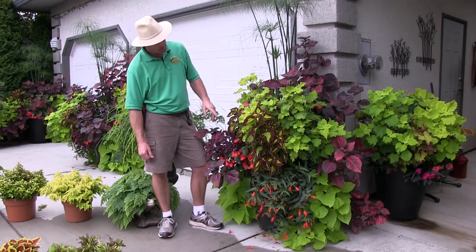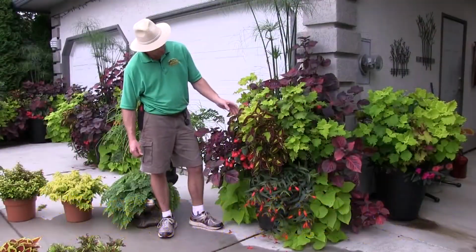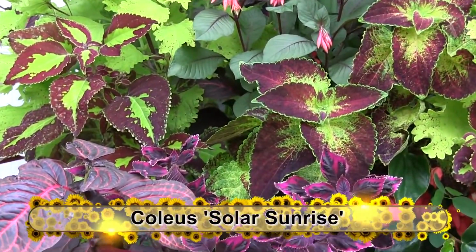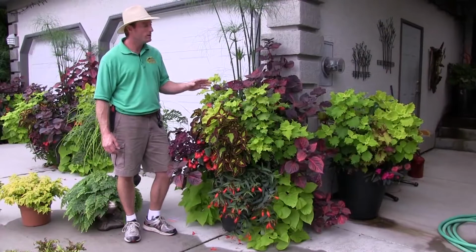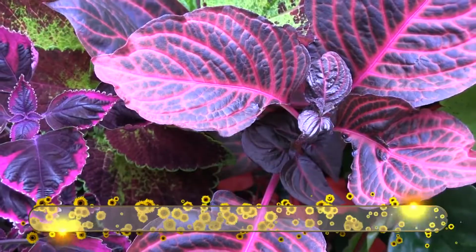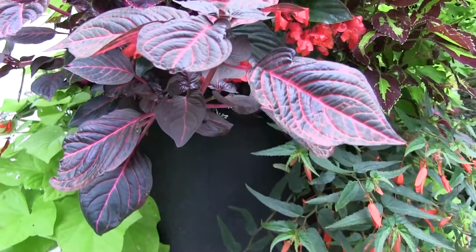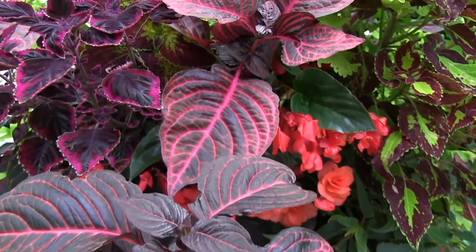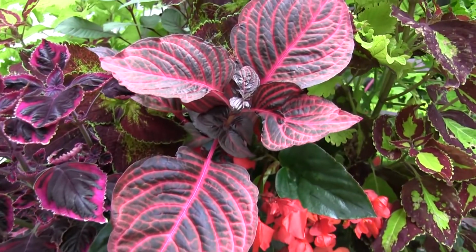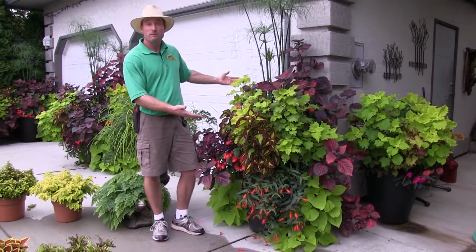A couple more of our favorites here. This one here is called Saturn. And this one is called Solar Sunrise. Really neat, with green flecks in the red. Another cool plant in this planter here is called Iresine Blazing Rose. Burgundy leaf with the brighter red veins coming through, and it's poking through in a few different locations here. Makes a really nice accent against the lighter chartreuse varieties of coleus. There you have it. Real simple planter you can put together with the bulk of it being landscape coleus.